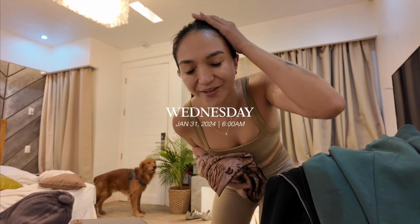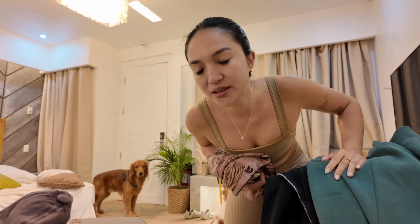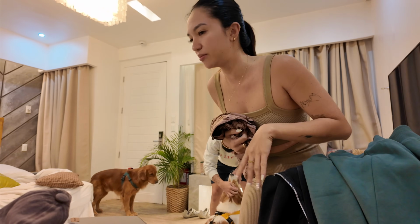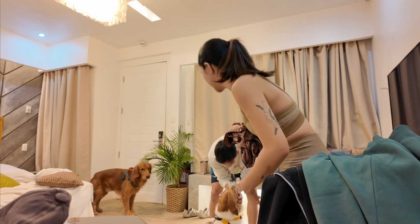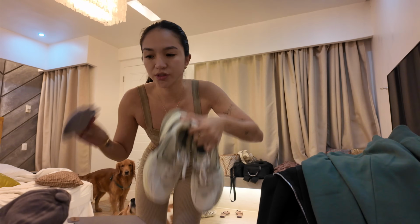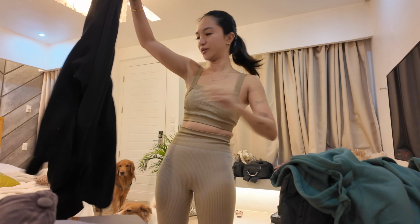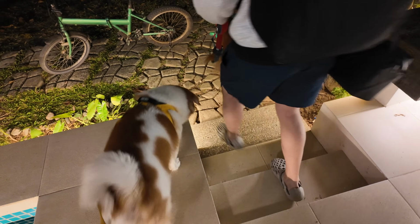Good morning! We're getting ready for our light trek. So it's 6 in the morning. Abangan natin yung sunrise doon sa taas ng bundok. 30 minutes lang naman daw yung trek. Madali lang. So, isasama namin si Tio tsaka si Bonbon. Shoes. Sobrang lamig, guys. So, magja-jacket tayo. Let's go.